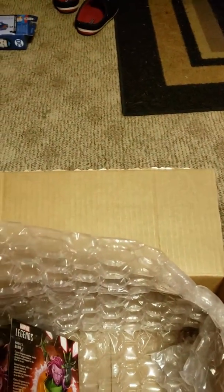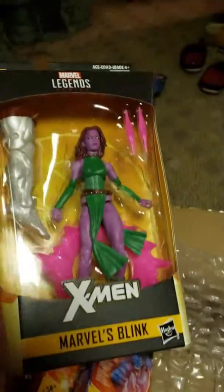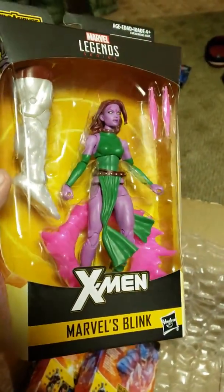Now to the creme de la creme of the set. IMHO, of course. But the smark in me is popping. Blink.